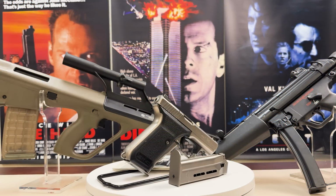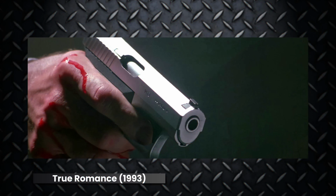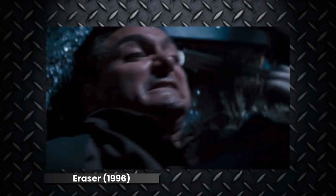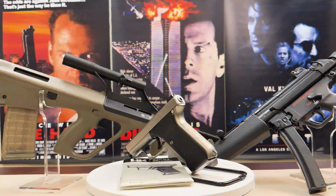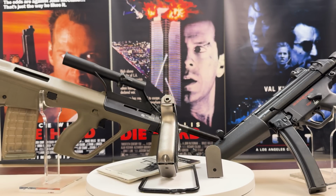Bridget Nielsen's character uses the pistol in an attempt to murder Lieutenant Bogomil on the side of the road. True Romance from 1993. In Quentin Tarantino's first Hollywood script, Christopher Walken wields the P7M13 in a tense scene before he shoots Dennis Hopper's character. Eraser, 1996. The P7M13 makes a brief appearance in the opening scenes of Arnold Schwarzenegger's action-packed thriller. While the film may have pushed the boundaries of macho naming conventions, the Firearm itself adds a touch of sophistication to the early action sequences.